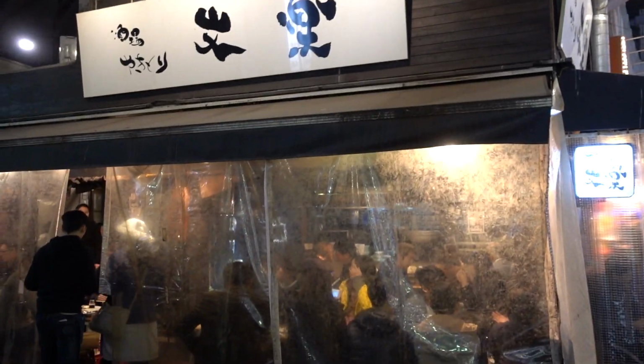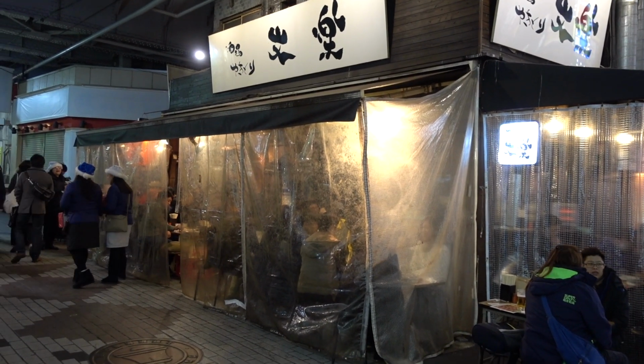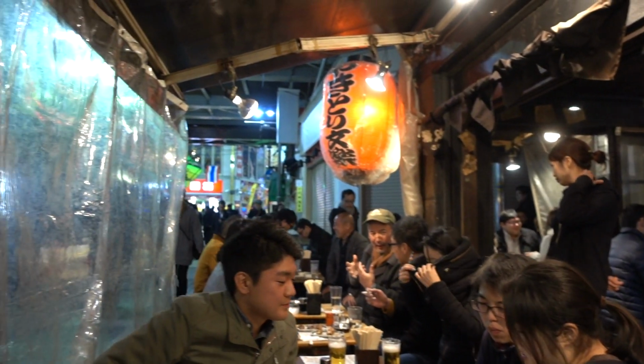Saw this really happening. Izakaya? Yakitori. And it looked really good. And we ordered up a bunch of stuff. We made some new friends. Japanese businessman. Salaryman.